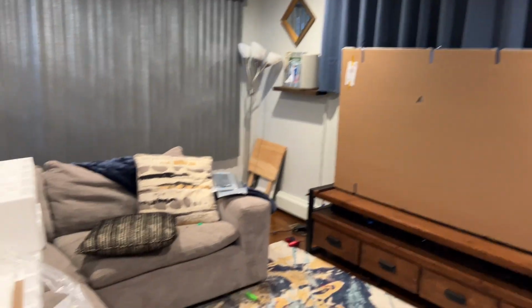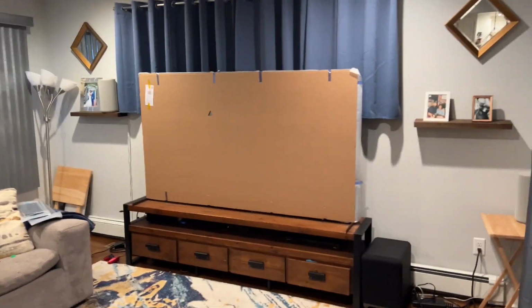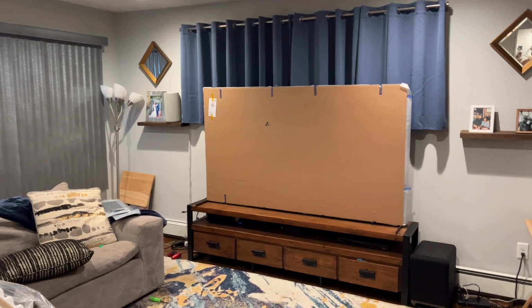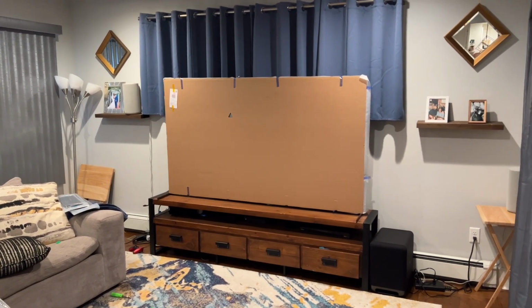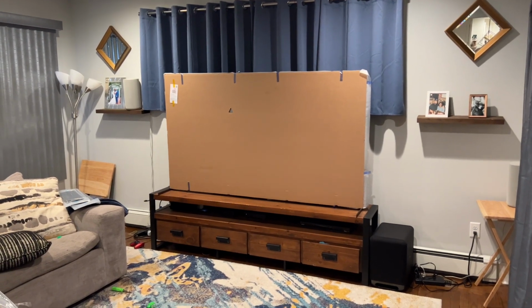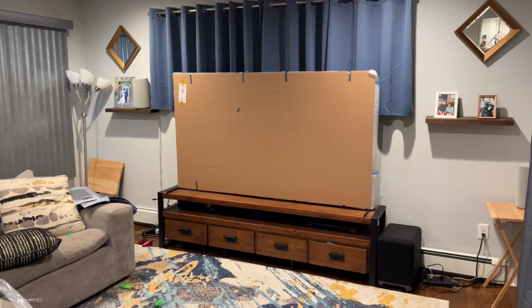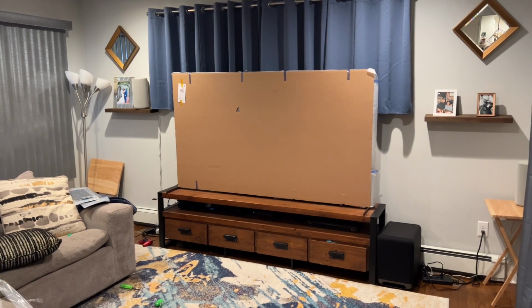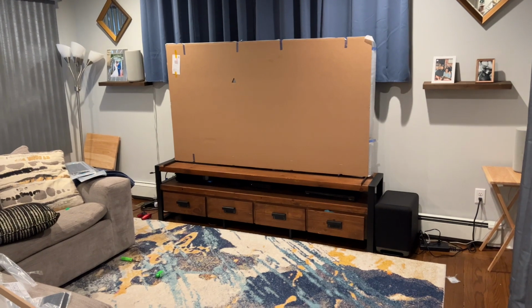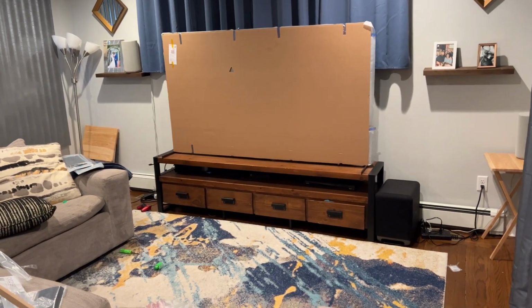Now this is the space that I was trying to fill. The 77-inch A95L was there. It just didn't give me that cinematic feeling. This is an 85-inch TV. It fits perfectly on the stand width-wise, from end to end. It's the perfect fit. The stand is 22 inches in height, which is the perfect height. 22, or was it 18? I'm not sure, 18 or 22.